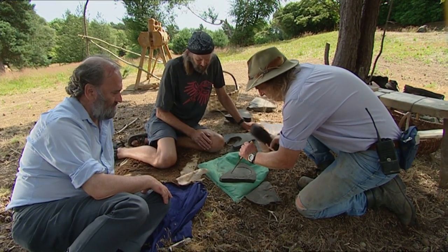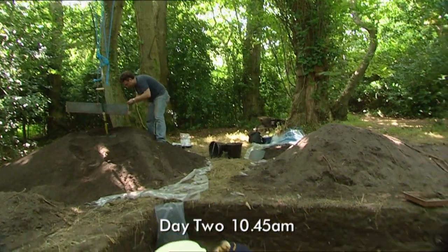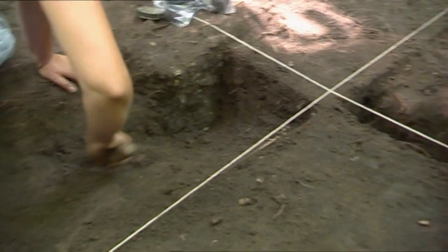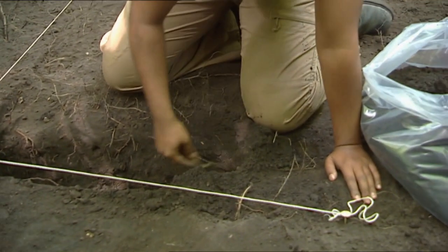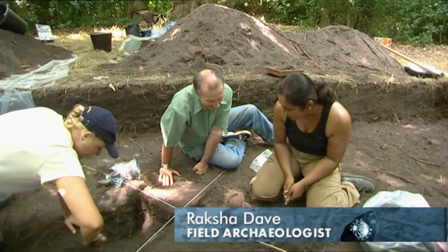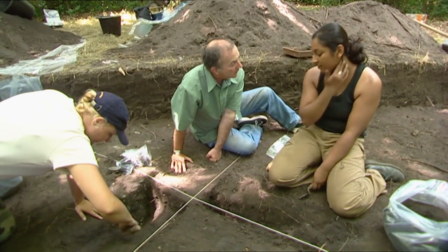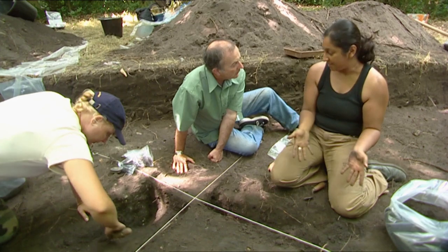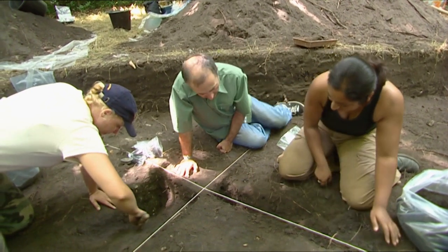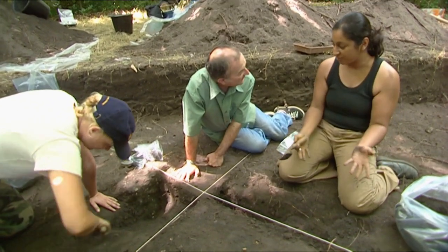The other key industry that we're trying to bring back to life is ironworking. And in Trench 2, they think they may be closing in on the Iron Age furnace. Suddenly we're digging big holes in the middle of the trench. What's this? Well, it's quite exciting, really, because we sectioned this feature off to see whether it would be going down. And found this really nice vertical edge here. So hopefully it's part of the furnace.